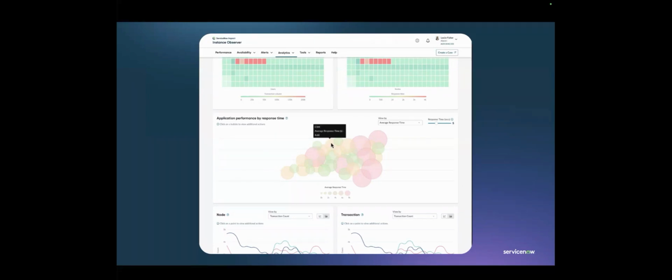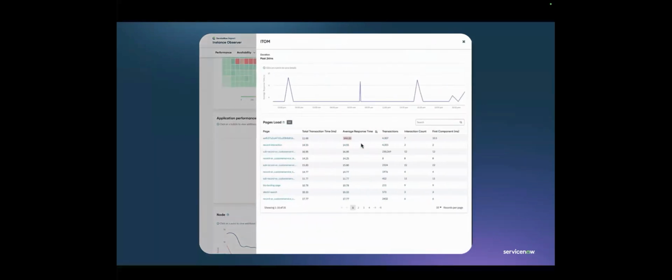Now I see one of these, which is a red bubble for ITOM. So let's go ahead and double click directly into this one. In this view, I start to understand the overall response time for ITOM across the last 24 hours. I can see which pages are causing spikes. And this first one that I see here with an average response time of 944 milliseconds looks like it's causing some major issues. So let's go ahead and dive in.